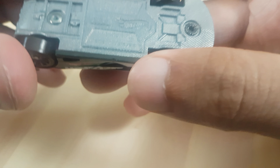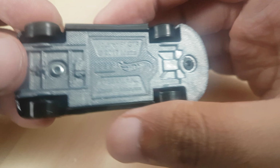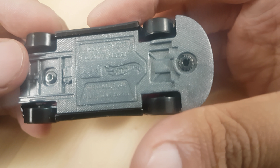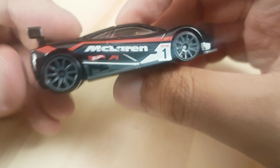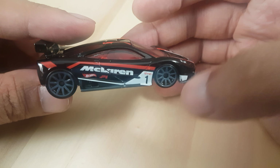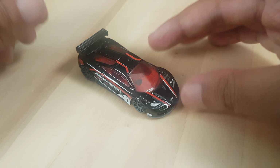Alright, the base is diecast or plastic. I think it is diecast. Okay, McLaren F1 GTR 2017 Mattel, made in Malaysia. Alright, it is a very nice car. It moves very smoothly. I think it's going to be good on track. Alright, I think that's all for now.